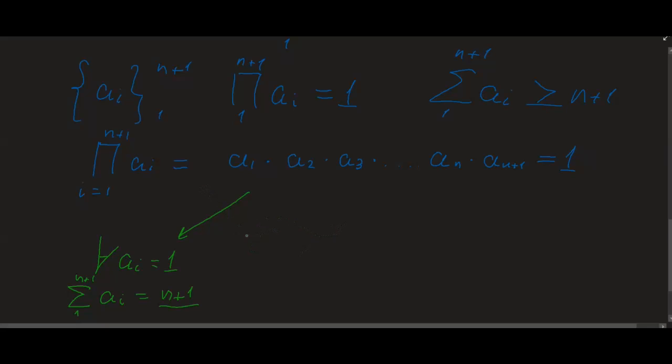So it will be only interesting for us to see the case when not all elements are ones, right? There exist elements less than 1 and greater than 1, right? So the product will be 1. So without loss of generality, let's sort our sequence such that A1 will be less or equal than A2, which in turn will be less or equal than A3, etc. This will continue. So the greatest element will be A sub n plus 1. Okay.